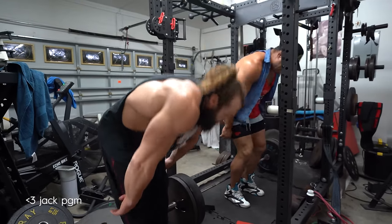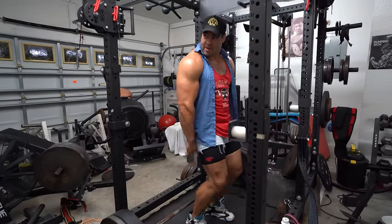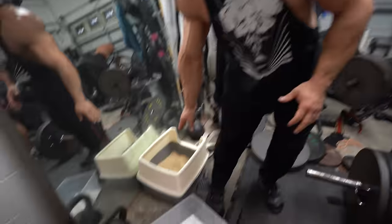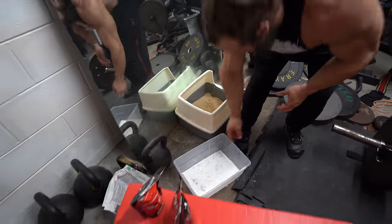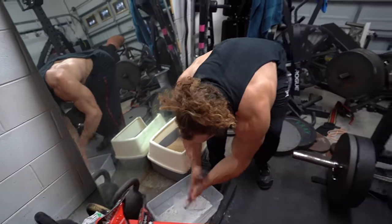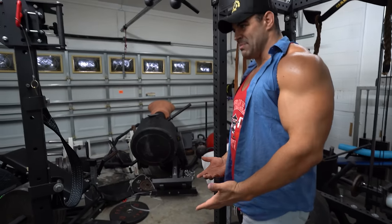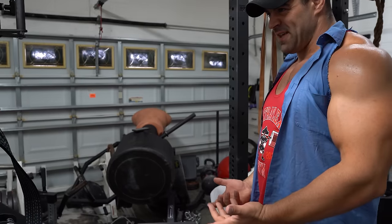Here you go, Jack. It's like a sissy squat, you know what I mean? Yeah. This is chalk, not litter, right? Yeah, it's chalk. Okay, it's right next to the litter box. I did use litter when I didn't have chalk. No, it didn't work well. Didn't do much. It actually made my hands slimy. Could be feces in it.